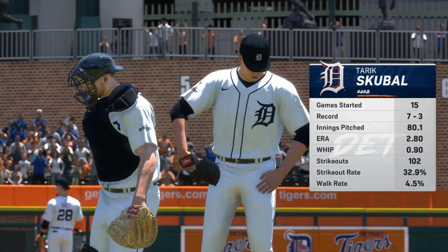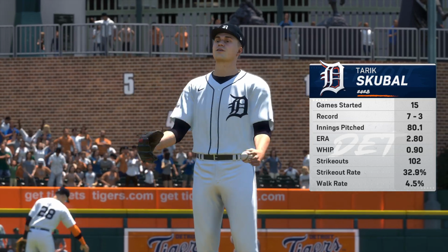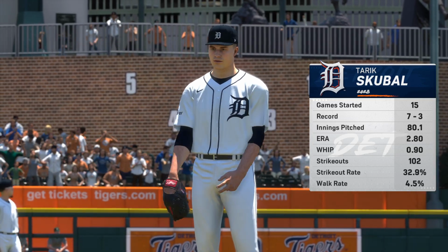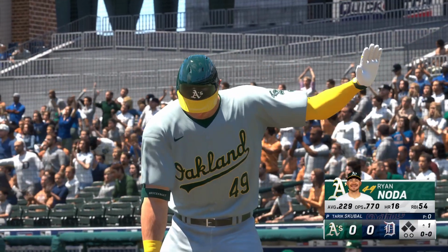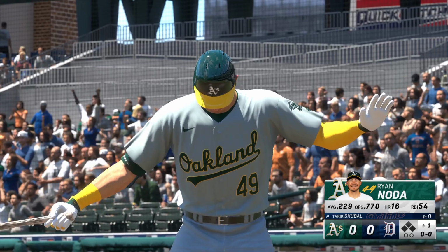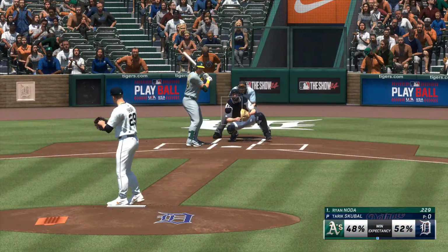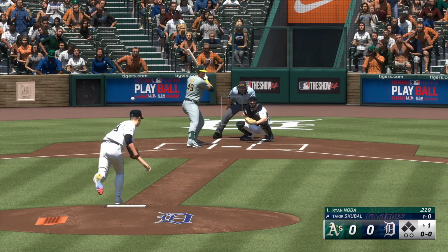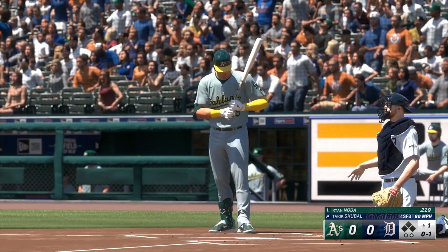Today's starting pitcher, Tarek Skubal. Try to stay back for that power changeup. Speed differential between the fastball and the changeup is huge. Hitters, they have a hard time staying back. And now the first baseman, Ryan Noda. As the lefty gets to work, splits the plate, and we're underway in Detroit.